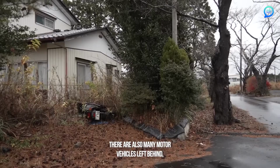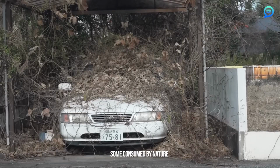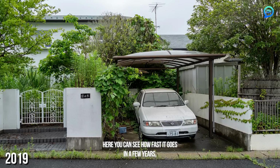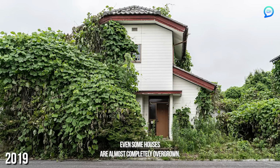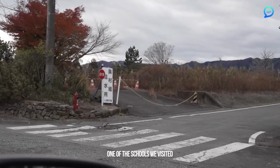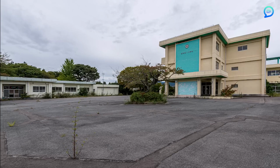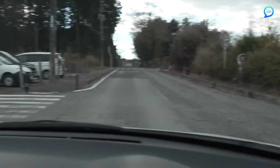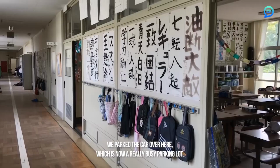There are also many motor vehicles left behind. Some consumed by nature. Here you can see how fast it goes in a few years. Even some houses are almost completely overgrown. One of the schools we visited, demolished. We parked the car over here, which is now a really busy parking lot.